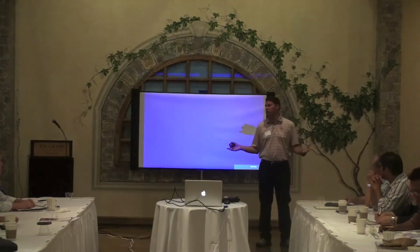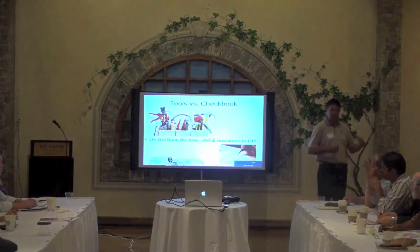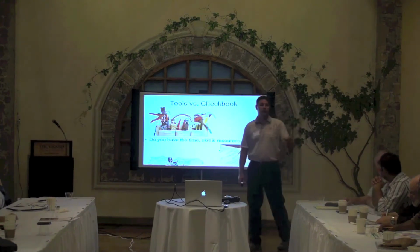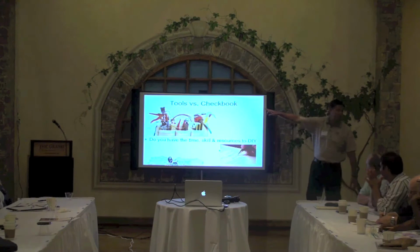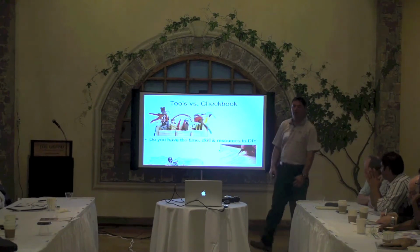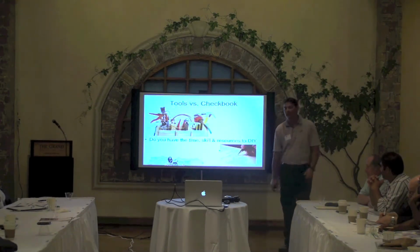This slide, tools versus checkbook. How many here are actually do-it-yourself? That you actually get out there and you got the hammer and nails and stuff like that. So it's, you know, 5, 6, 8, 10 of you. Okay, awesome. So in that case, you're the tools. You have the tools. You get out there, you pound nails, you pull up things. I know I've seen Sati out there with a hammer and kicking things and everything else.